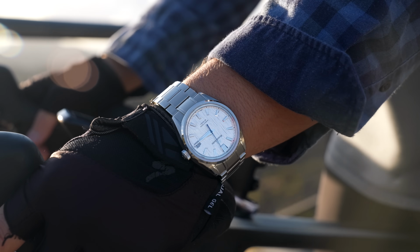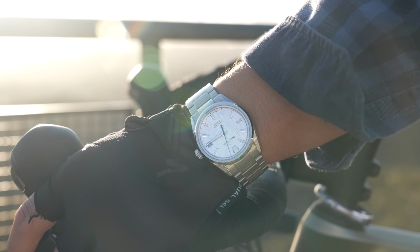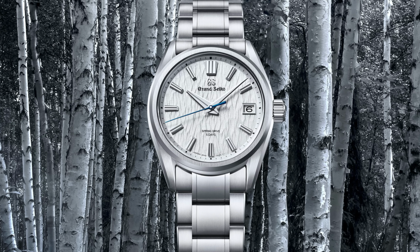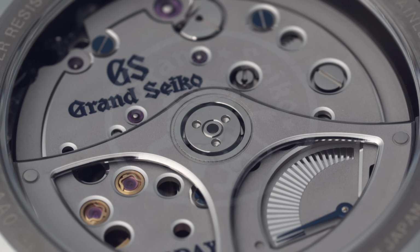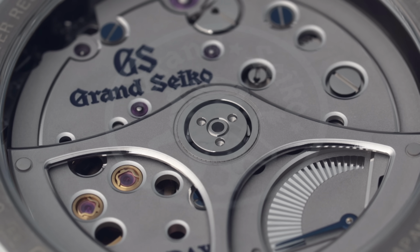During my week with this watch, Grand Seiko actually released a different version of the white birch, the SLGH009. It's very similar with only a few changes to the dial and the case, but instead of the Highbeat 9SA5, you get Grand Seiko's new proprietary spring drive 9RA2 movement with a 5-day power reserve. They're the same price too. I'll reserve my full thoughts on that one until I see it in person, but looks like we now have two great options if you want a white birch.